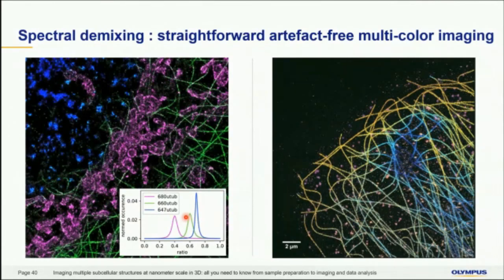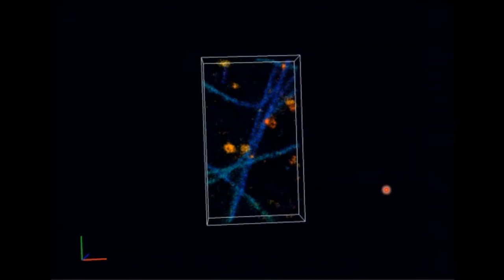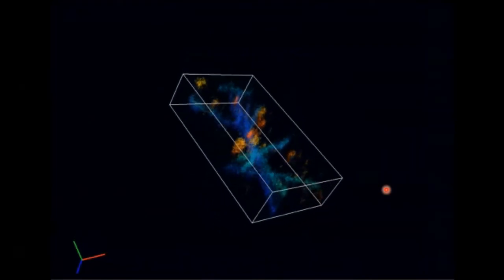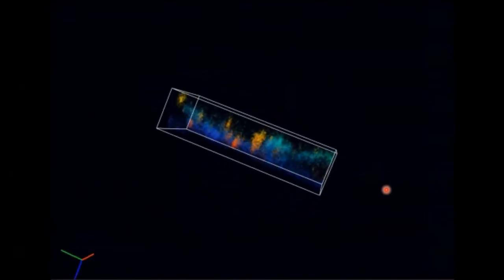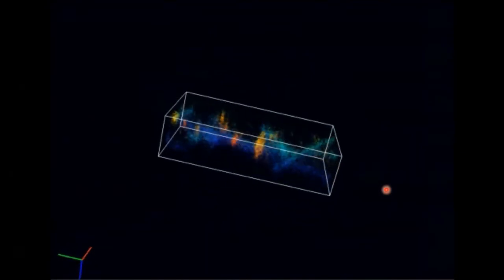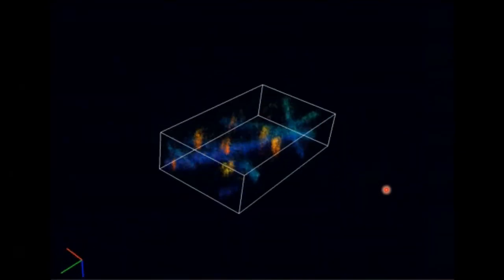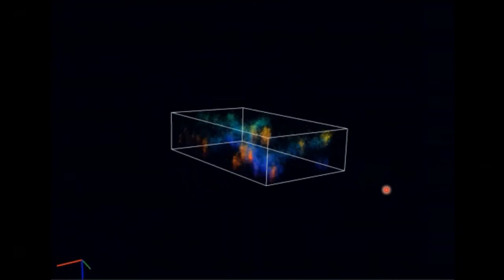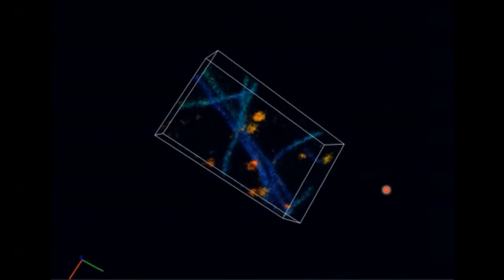But you can also do that in 3D. You can see on the right side the 3D, microtubule and clathrin, where the color code represents the depth. I will show you a video about some region of interest of clathrin and microtubule. You can clearly see in these results that the microtubule and the clathrin are clearly separated, and we can still resolve both structures at the nanoscopy level.